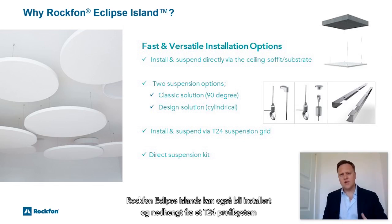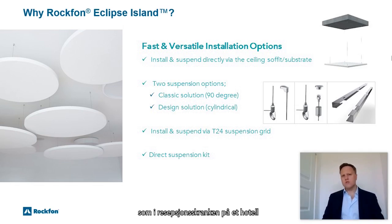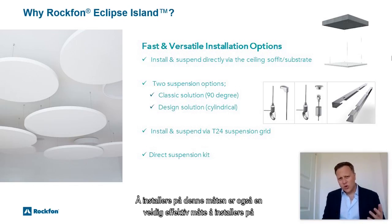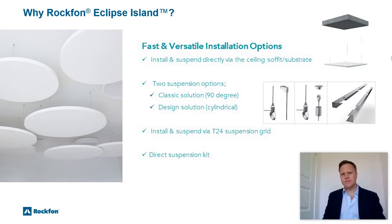Rockfon Eclipse Islands can also be installed and suspended from a T24 suspension grid, thereby giving you the opportunity to enhance sound absorption in critical areas, such as a hotel reception desk, where the suspended ceiling alone might not provide adequate sound absorption. Installing in this way also provides a very efficient means of installation, as it avoids having to disrupt an already installed suspended ceiling.